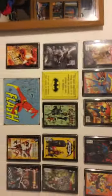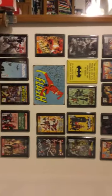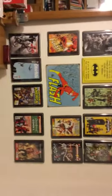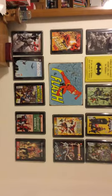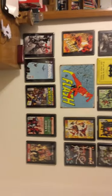I got the coolest part. Got some pretty sweet comic book covers, all framed and nice on my wall. It used to be where I had my trophies and stuff when I was a kid, but I'm older now, so I'll go over each one.